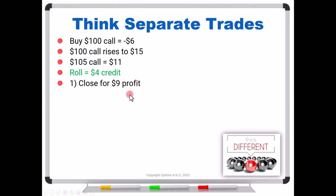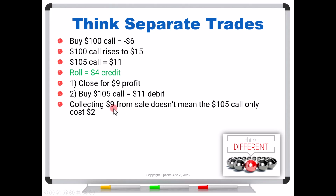But now we could choose to take trade number 2 and buy the 105 call for $11. And so you really shouldn't say, just because I've collected 9, that the 105 only cost me $2. It didn't. It cost you 11. You spent $11. So you can see where it's a very different perception. It's not that you're getting $4 in your pocket. It's that you spent 11. You could have closed for a $9 gain. You spent 11. It was just taking those profits and rolling it into a new position. And yes, the net between those was a $4 credit, but that's not really the way to look at it.